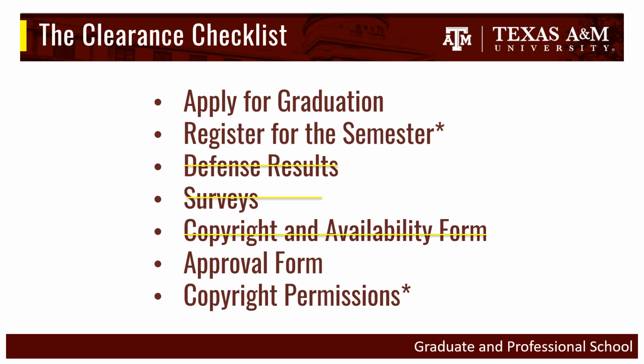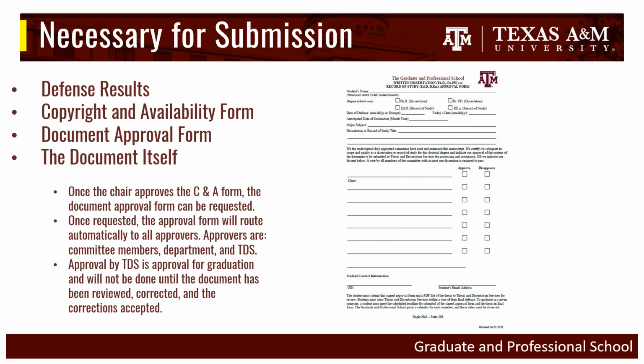Here again is the clearance checklist. We've talked about some of the things on it. Now we'll go to what is necessary for submission. The 4 items listed here are what we need for one of our editors to begin reviewing your document.